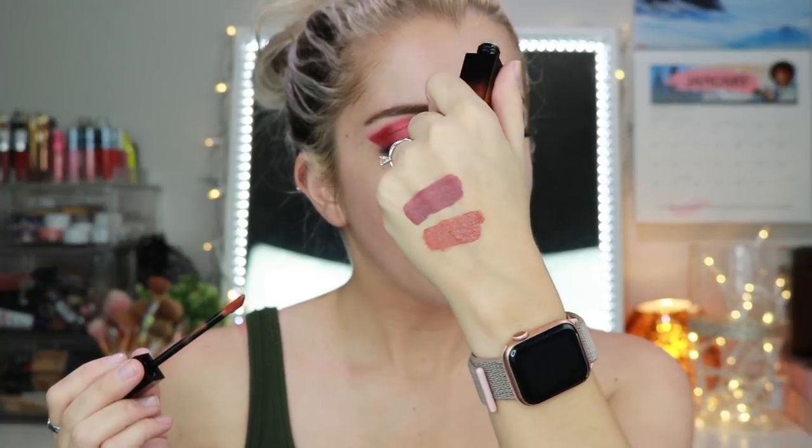Two is Intrigue right here. The packaging is very deceiving because I'm not sure what color these are going to be until I actually look. Now, this looks like it's going to be a caramel color. Let's find out. So this is Intrigue right here. I know, I do the most intriguing swatches. I'm not the biggest fan of the color. It is very much like a caramel brown.